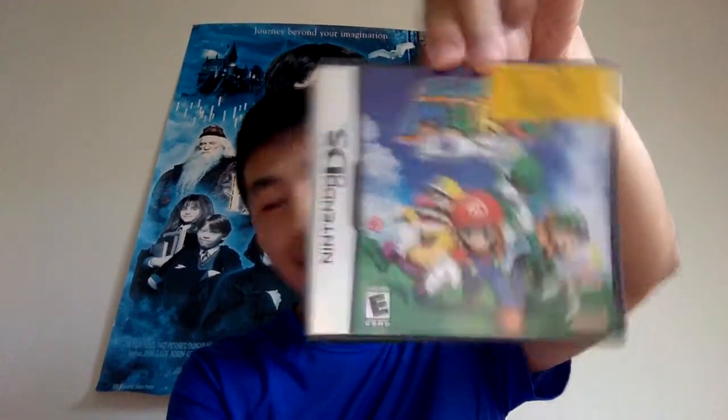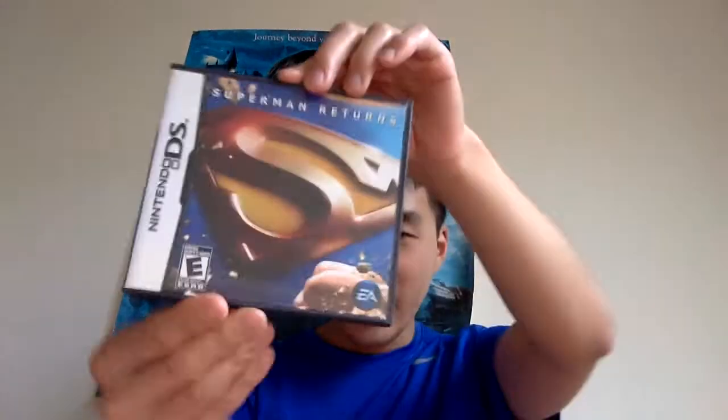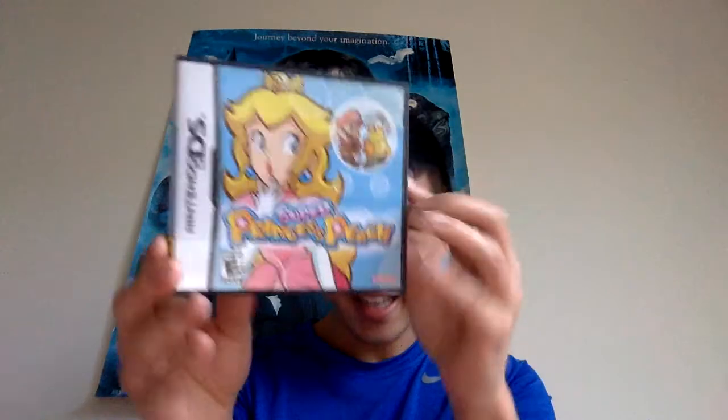There is the Super Mario DS. I tend to buy games used. There's the New Super Mario, which I never ever beat. There's a game I got from my friend Oliver, Superman Returns. The game sucks. And one of my favorite games, actually, Super Princess Peach. It's actually pretty fun, in my opinion.